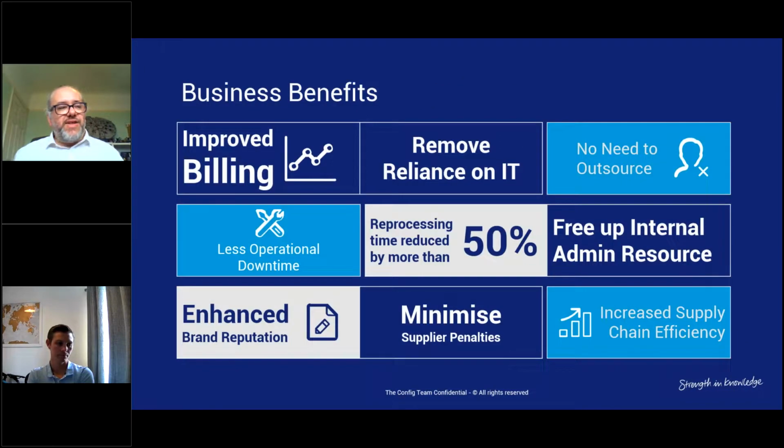As far as business benefits here, we're looking at improved billing, things like that. If your IDocs are running smoother, that's the net outcome. And we're removing that reliance on IT by trying to put the onus of resolution of IDocs on the guys in the warehouse, on the guys in the office, that sort of thing. Potentially avoiding the need to outsource to get IDoc resolution. Less operational downtime. If you have a snowball situation with IDocs, you can start to get backstops where things start to fall over. Cranes and things like that can stop working because they aren't getting messages they expect to get. And reprocessing time reduced by more than 50%.